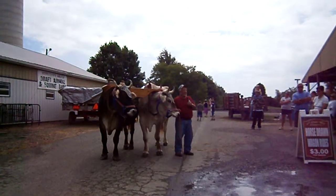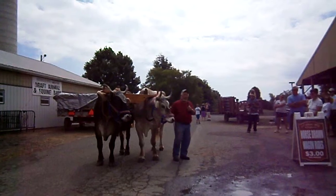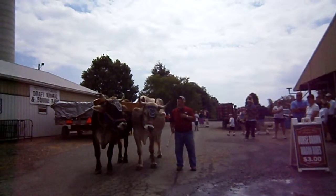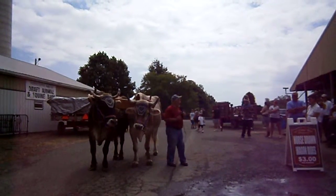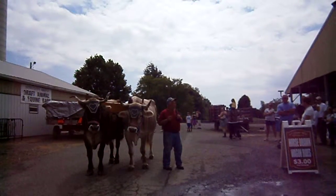Everybody knows what the size of an acre is, and if you don't know, it's the same size as a football field without the end zone. But that term came about as the amount of land you can plow on the longest day of the year, which is June 21st, with a team of oxen and a single beam walking plow. That's all you get done in one day.